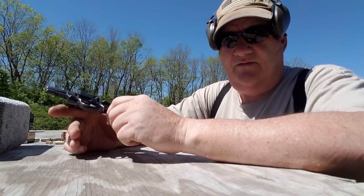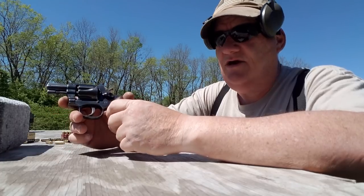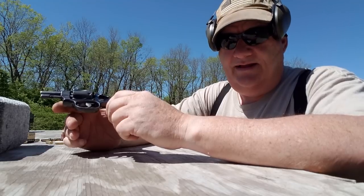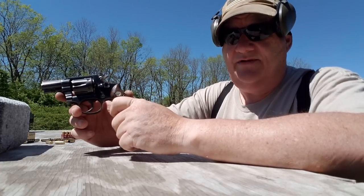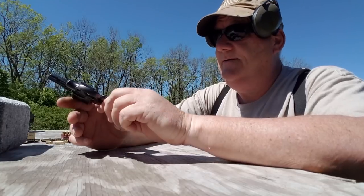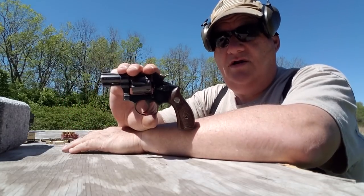a 357 Magnum 2-inch revolver, can't manage a 45 ACP officer's ACP style gun, can't manage a pocket 9 that just kicks the tar out of you. But this is a very pleasant gun to shoot. This would be a cool gun to have in a square butt and 4.5-inch 6 barrel. Well, all right then. The Little Terrier, something you hardly ever see.